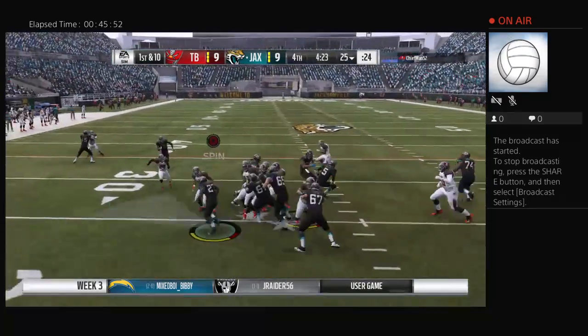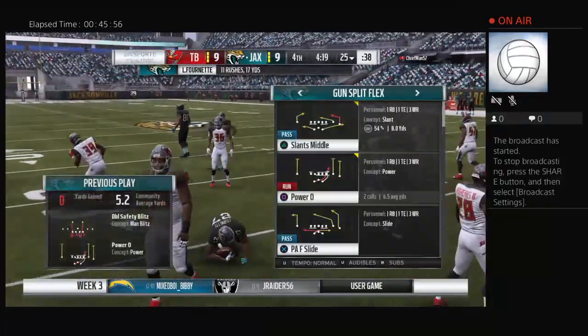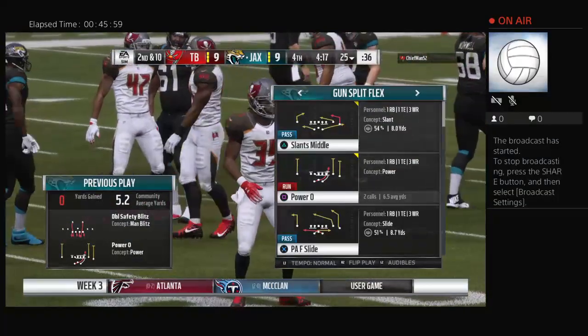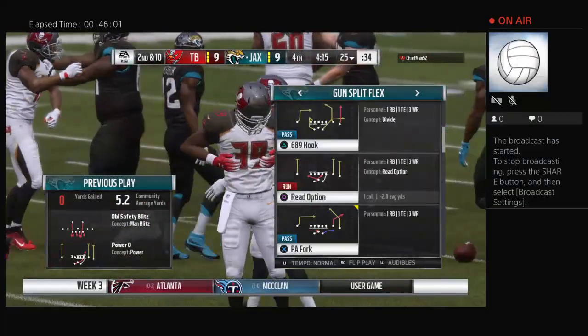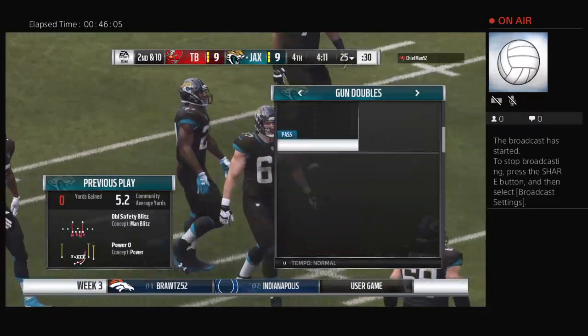They'll start out on the ground. It's Leonard Fournette looking to find a lane, but he can't. Reined in at the line of scrimmage. No gain on the play. It'll be second down. Seems pretty obvious defensively a key was stopping the run game.